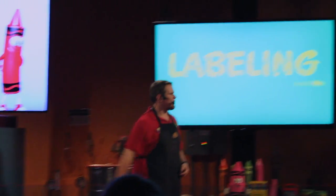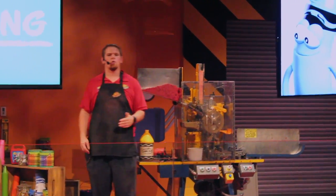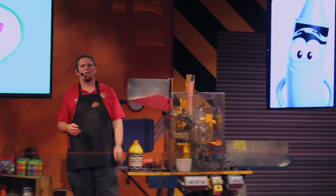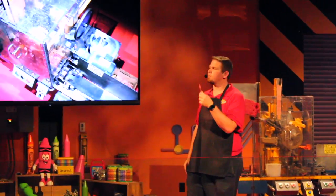It's on to the labeling machine. Now, if you look at our labeling machine over here, you see our new crayons resting neatly in the hopper and the labels in the bin. Now, as you guys know, Crayola produces over 200 different colors and shades of Crayola crayons, but they only use 13 different label colors. How cool is that? Aww, they look so cozy.